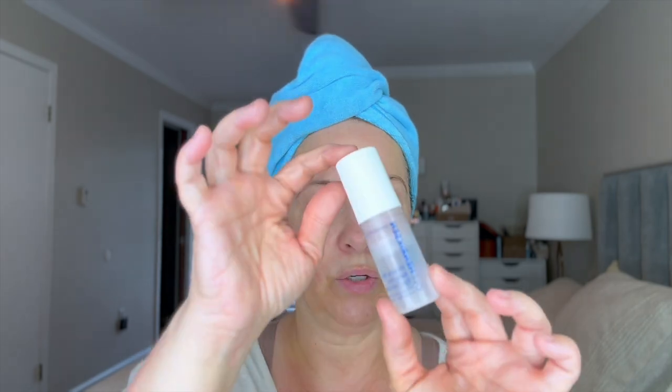I'm going to go in with the Ole Henriksen Wrinkle Blur Eye Gel Cream. I just pump a tiny, tiny bit, like mini pumps, because I'm not going to waste it. Put a little bit underneath my eye. Of course, my skin is extra dry from the airplane. I didn't drink enough. But anyway, who doesn't know Elvis? Come on, who doesn't know him?